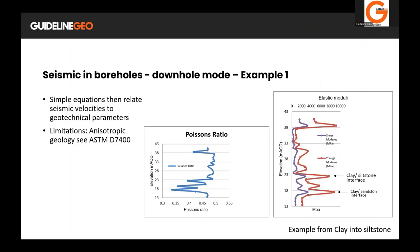These calculated velocities were then related to elastic constants using simple equations. These results are then used by designers to predict soil behavior under various states of pressure and dynamic loading. And note that in special cases where ground conditions may be anisotropic, the test method can in some cases be adjusted. And for a more detailed explanation of this method, you can see the ASTM D7400 article.